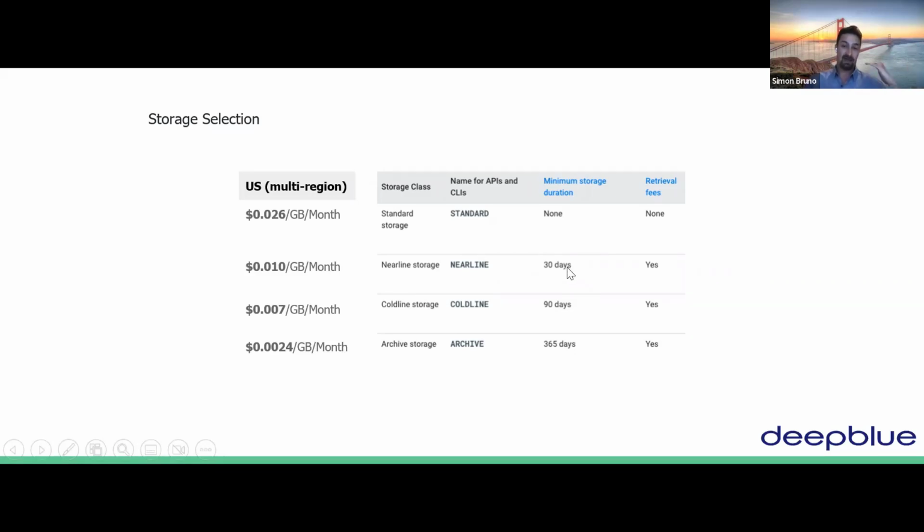Nearline storage, you have to keep the data that you put there, and you will pay for it for 30 days, even if you delete it immediately. Likewise for coldline and archive storage. So you can lower costs by selecting storage correctly, because we can see that archive storage is 10 times less expensive than standard. Depending on your use cases, if you select storage correctly, this could help you significantly lower costs for your project.